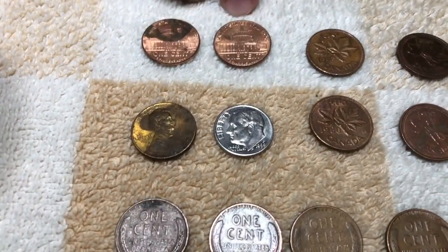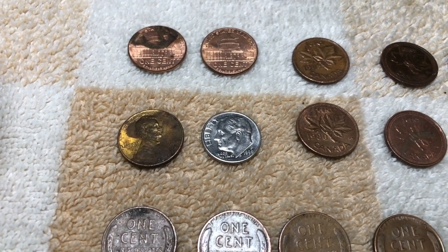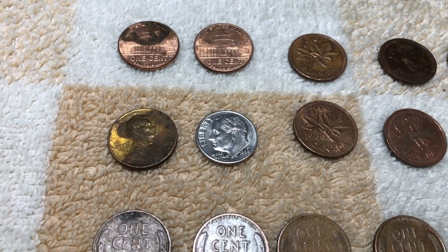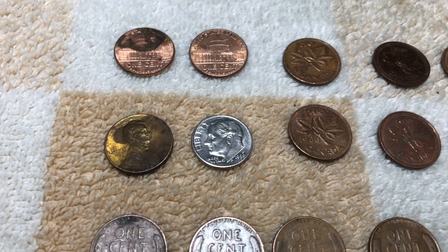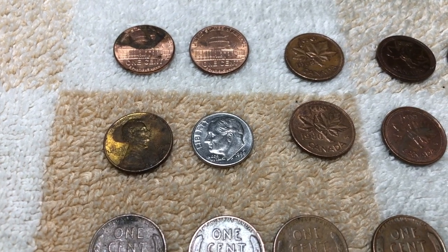Now the zombie coin, those of you who've never seen our videos before, we found a couple of these. This one's pretty nasty looking, but when they're that bright yellow, goldish color, we called them a zombie coin in one of our other videos. So go back and check it out, you'll understand why we do that.